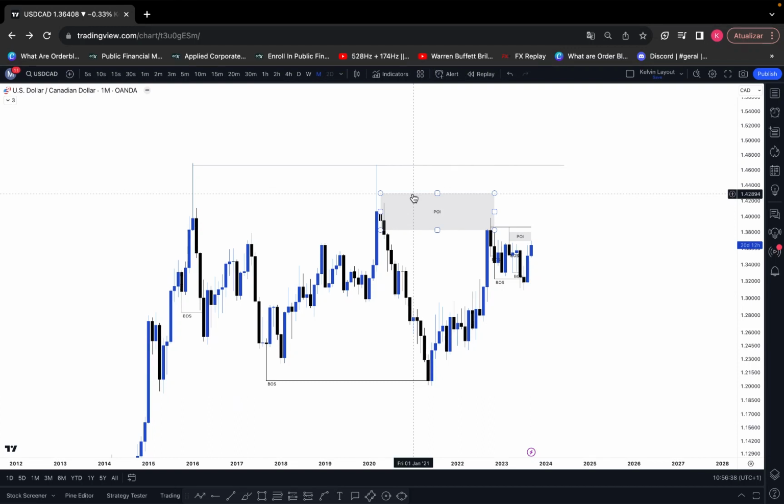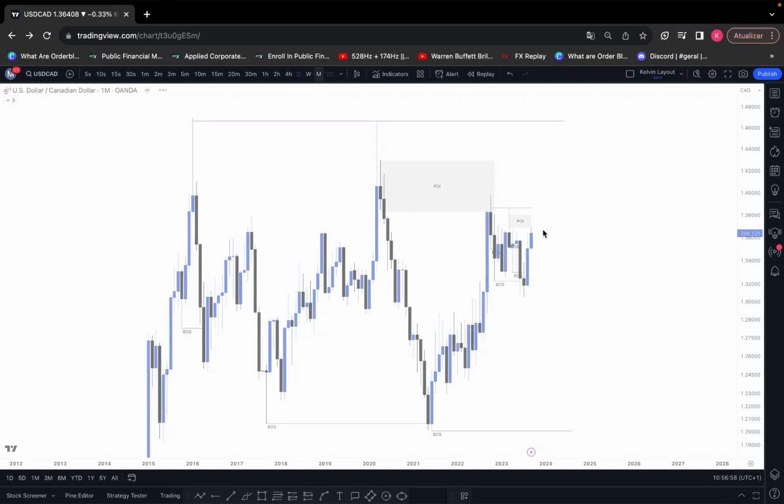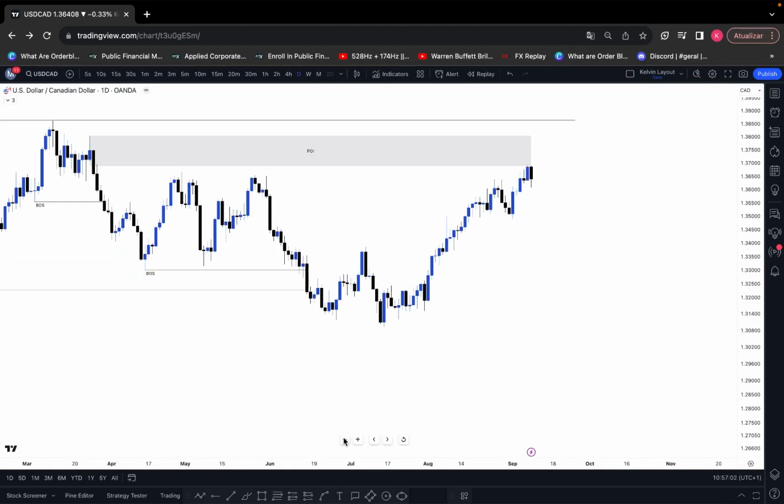What do we want to see? We want to drop down to the daily time frame, and we need to see the daily shifting from bullish to bearish. So we can say that, okay, this supply is holding, and most likely we will see price continue to move all the way down to this monthly previous structure low right here, right? So that's the one that we're looking for. So let's just drop down to the daily time frame and read the price action. So here we are on the daily time frame.